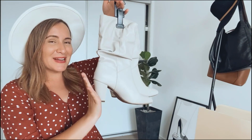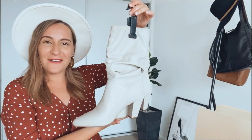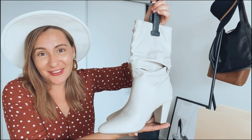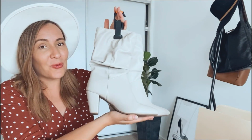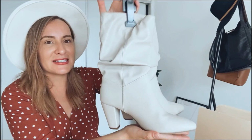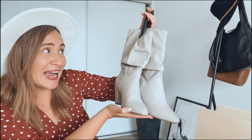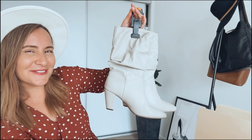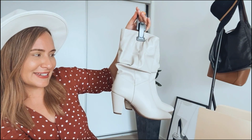I got these Western style long boots from Kmart, and I haven't really worn them because I kind of forgot I had them, to be really frank with you. They were in my closet, but I got them because I thought, well, one, it's hard to see in this lighting, but they're not white. They're kind of like a really light taupe color, and they crinkle. So they give you that Western feel, and they're just different. And I always tend to be drawn to the different styles.